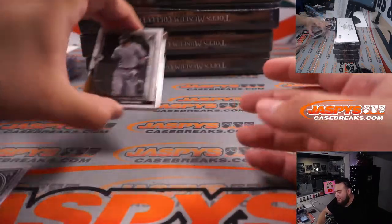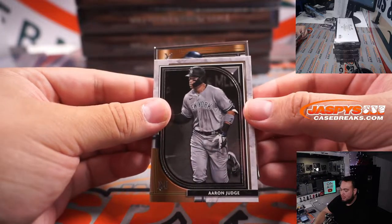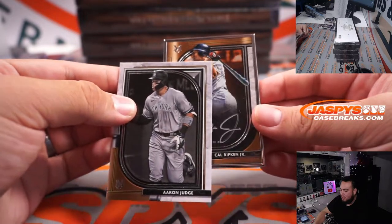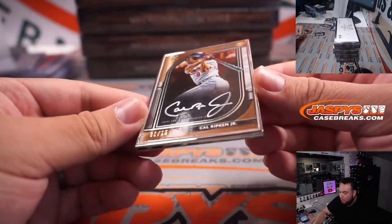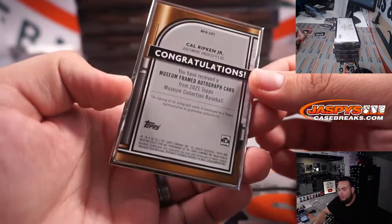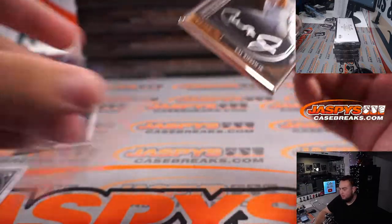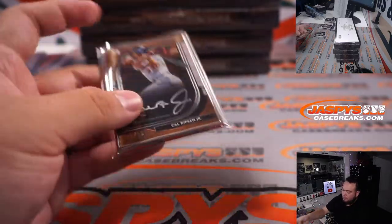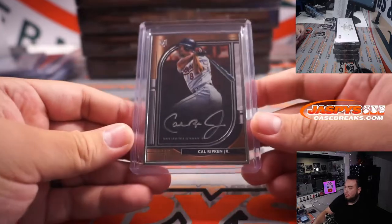And we do have a framed autograph. Frame. Let's see who it is. It is a Cal Ripken Jr., 1 out of 15 silver framed autograph for the Baltimore Orioles, going to Josh. Very nice. Solid, man.